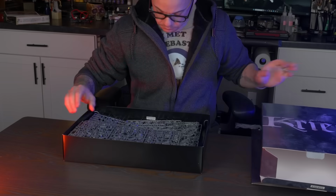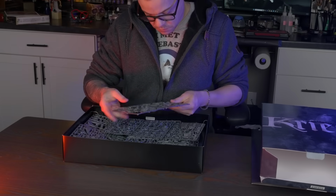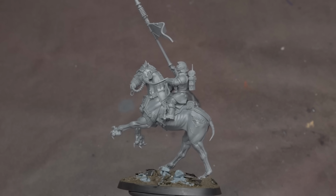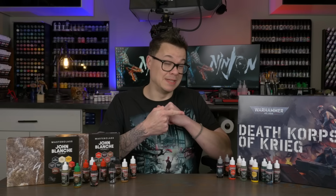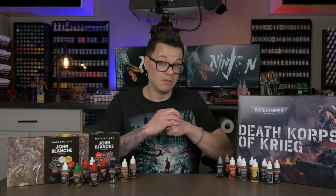So let's dig into these colors with a proper grimdark subject, one of the new Death Riders from the Deathkorps of Krieg box that will be coming out soon. Games Workshop did send this over to me early, so thanks.